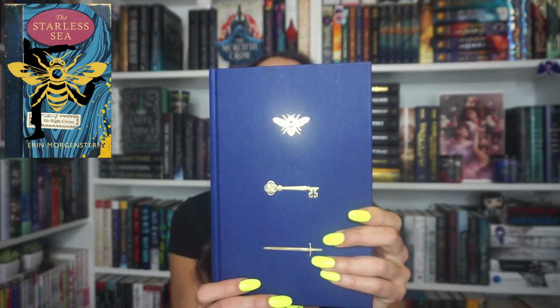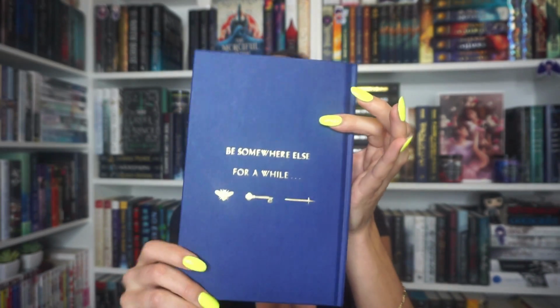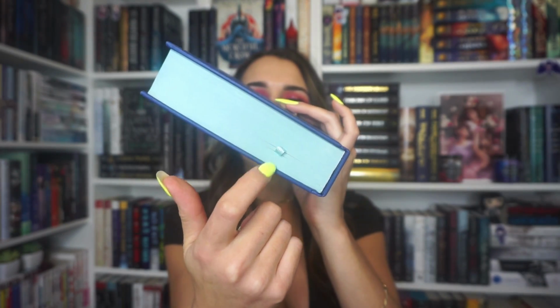The other edition I have is The Starless Sea by Erin Morgenstern. This is a book about a book, I believe. It's about a guy, a storyteller, has to do with a bee, a key, and a sword. I really don't know too much about this, and I know a lot of people go into it not knowing much, and that's kind of the point to this novel. But this is the Illumicrate edition for it. It is quite gorgeous, if I say so myself, and it is blue sprayed edges with a ribbon bookmark.